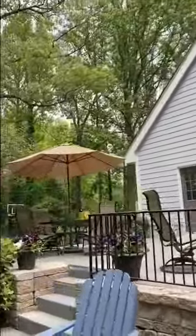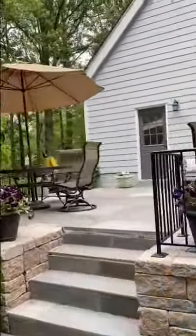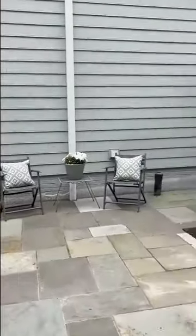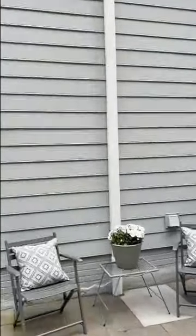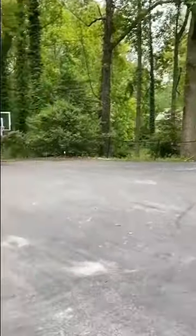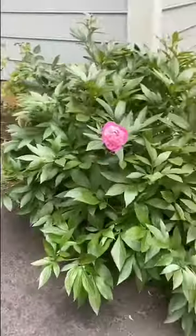Are you ready to move in and write your offer? Sure could. For more information, give us a call, 703-505-3898. Here's the peonies to the right, and look at the size of this driveway.